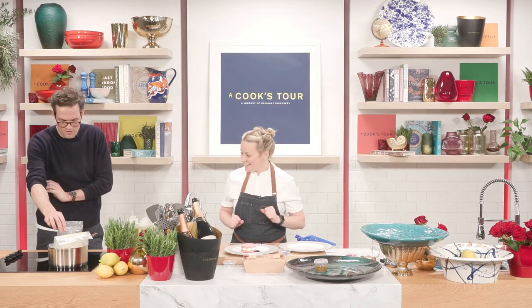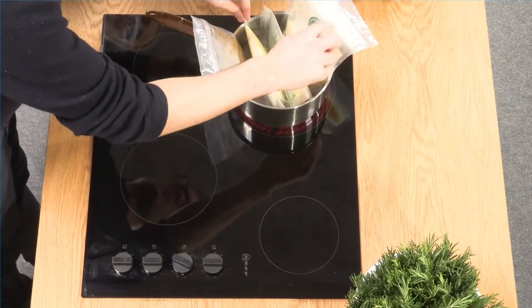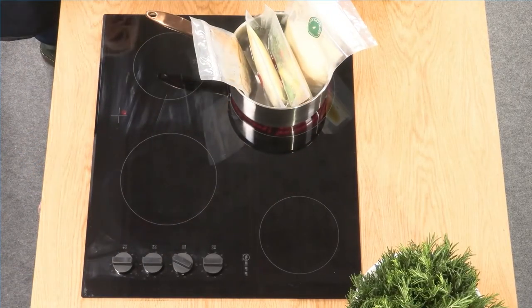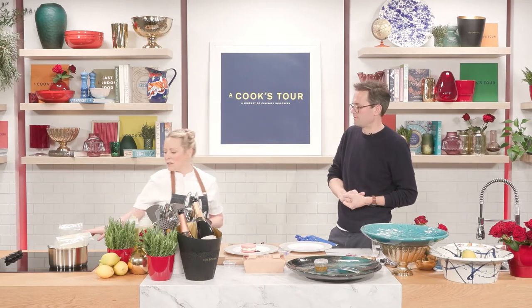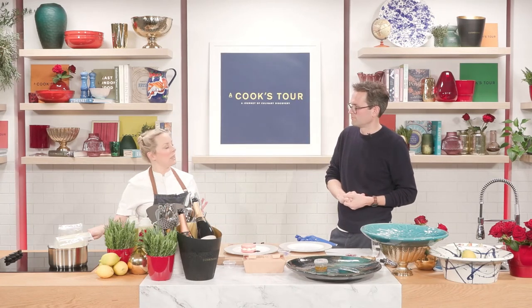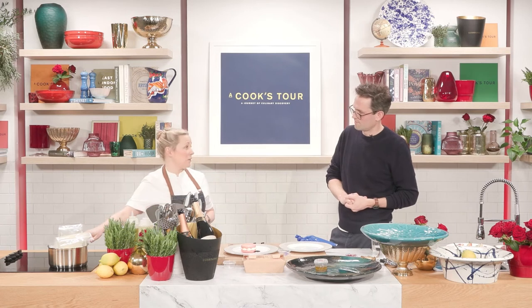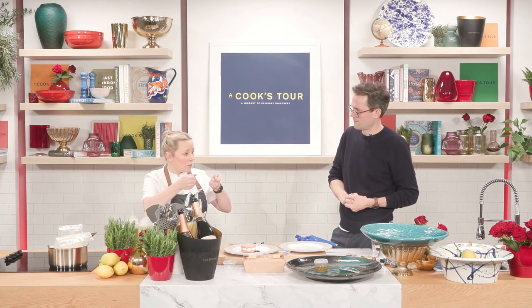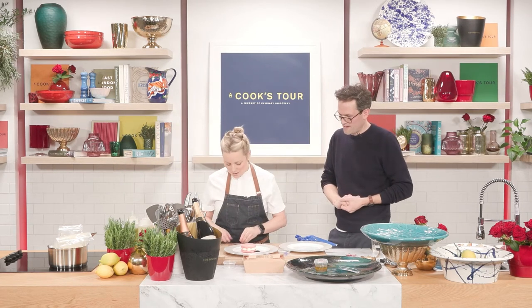So, you've got the jus, the mash, the vegetables, and the veloute. The veloute: four pouches all in some water on a kind of medium heat, so a small, very gentle simmer is the perfect temperature for that. But also, you could use the microwave. Make sure you open them before you put them in the microwave. And three to four minutes will do the same job as well. Perfect. Great. Is it over to me?